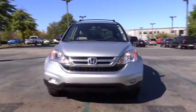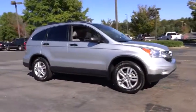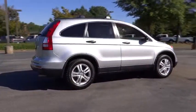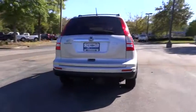The 2011 CR-V. CR-V, a top recommended vehicle because of its car-like driving manners, good value, cool technology, and comfy interior. This vehicle has less than 40,000 miles.